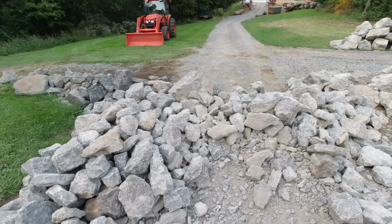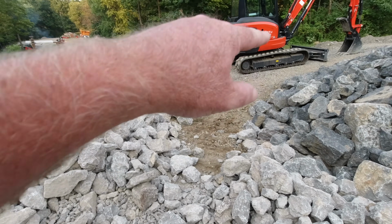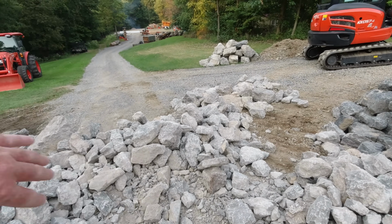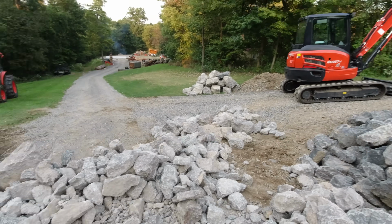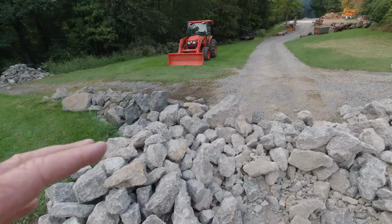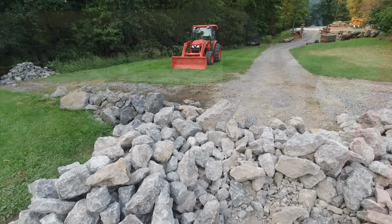All right, I'm getting it. I've got a bunch more to go. I think what I'm going to do is put that 4-foot grading bucket on the excavator and start pulling this stuff this way and use both the excavator and the tractor. It's really hard to get a full bucket with the tractor, this real big heavy limestone.